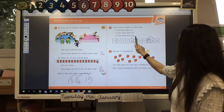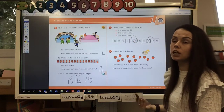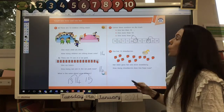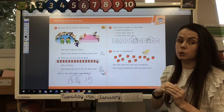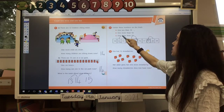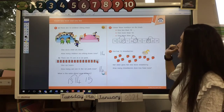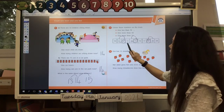And our last one says 1 more than 11. So let's find 11. What does 11 look like? It's a 10 and a 1. So 10, 11. 1 more than 11. Remember, my number is getting bigger. So I'm going up the number line. So 11, 1 jump up, 12. Fantastic. So we've got to colour in 12, 15 and 18. Great work. Let's look at our last question for today.